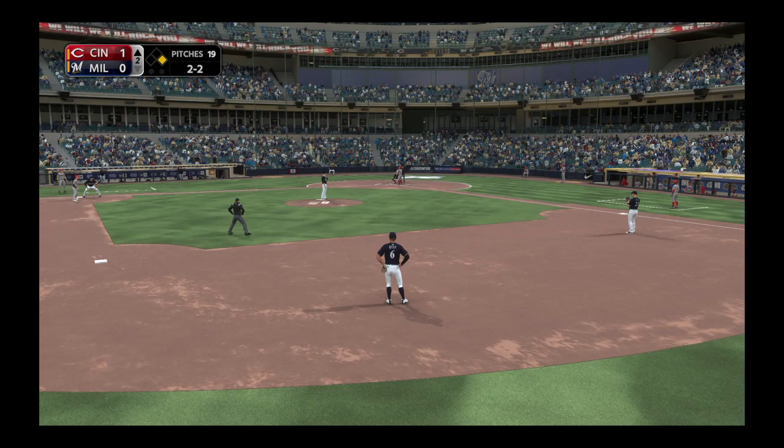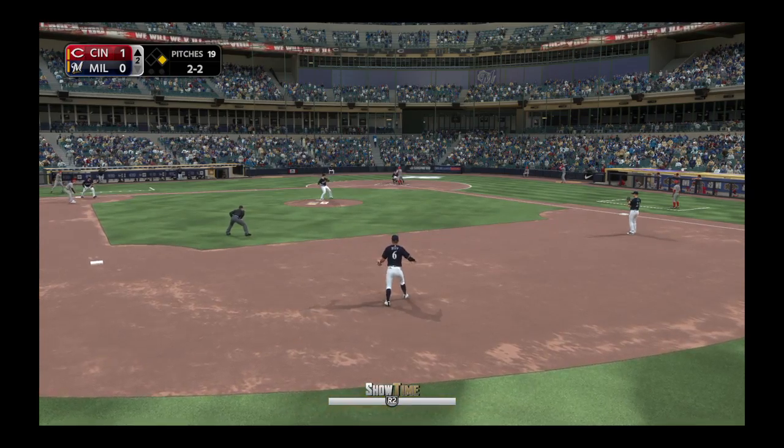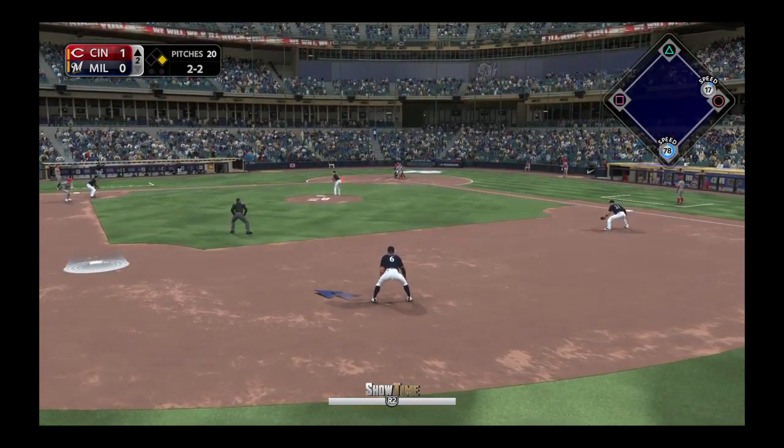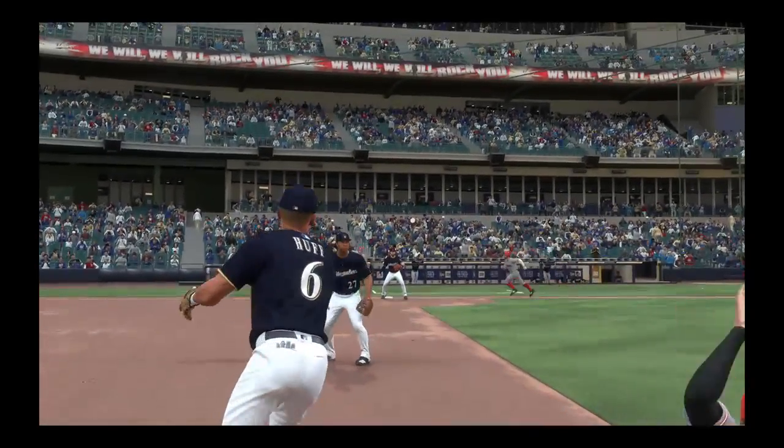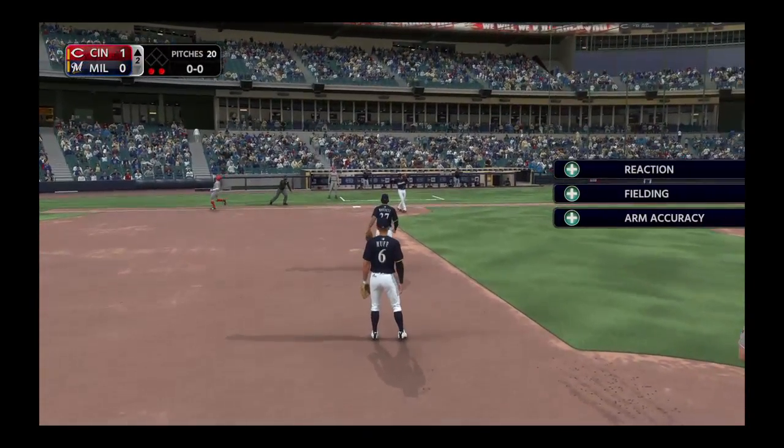Stepping in, Jose Peraza. And as you check out his righty-lefty splits, no surprise that he hits better against southpaws than he does against right-handers. A double play ball to second. 4, 6, 3, and they turn the double play.